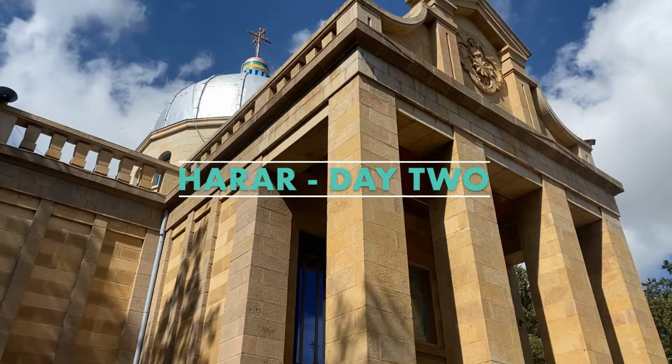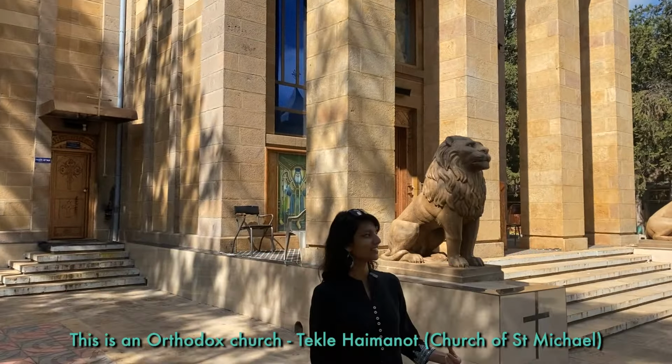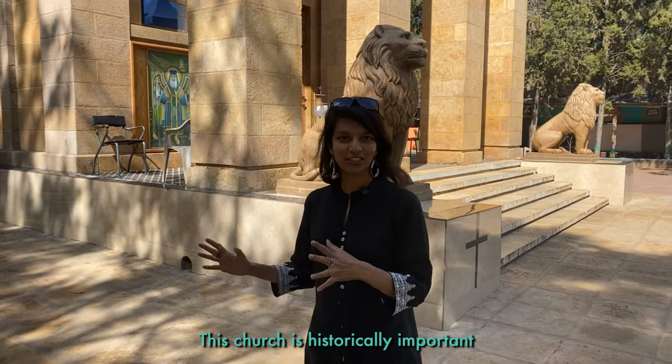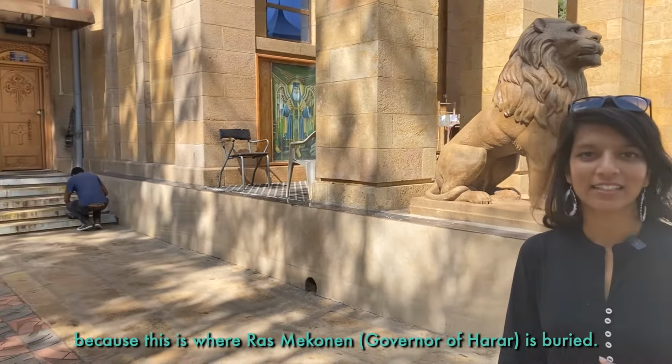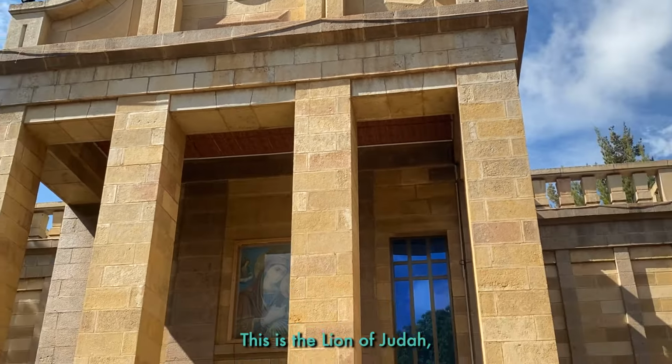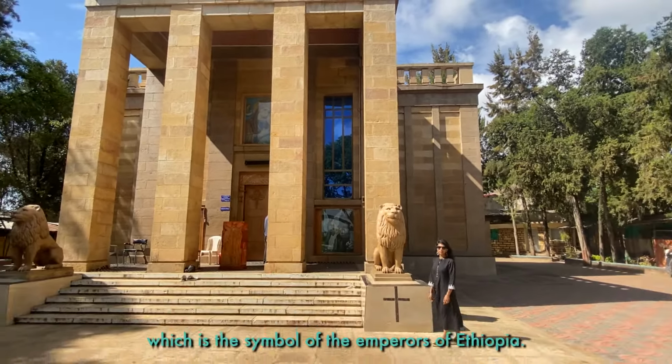So this is day 2 at Harar, and this is an Orthodox church, Takla Haymanot, and this church is historically important because this is where Ras Makonnen is buried. This is the Lion of Judah, which is the symbol of the emperors of Ethiopia.